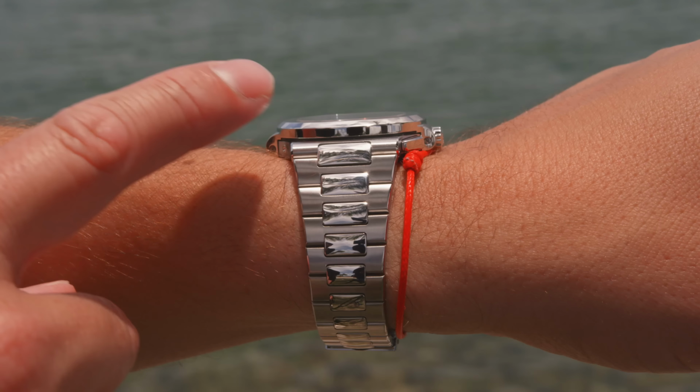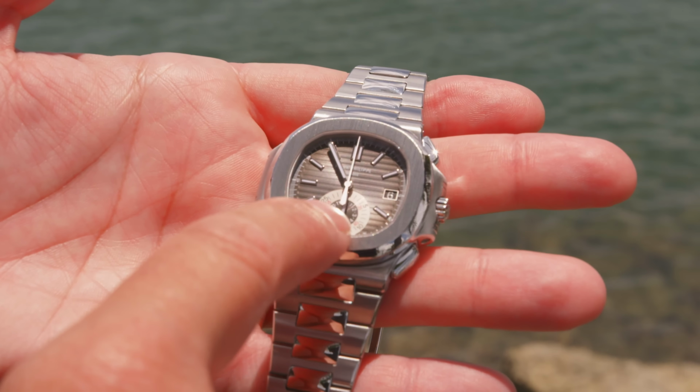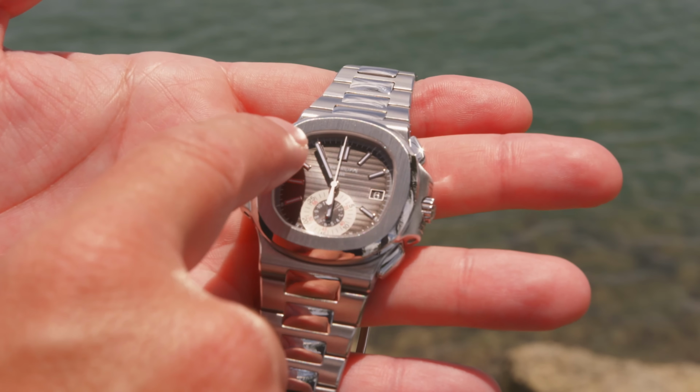Another thing I want to point out is that although it's called a Nautilus and has somewhat of an aquatic theme, this watch is not for the water. If you would see the way that this top glass gets put onto this bezel, it would freak you out. It literally just goes placed right onto the bezel with a thin gasket. Me personally, this is a watch that I would refrain from using in the water or going boating. This is a watch that's more for a yacht, not a boat.